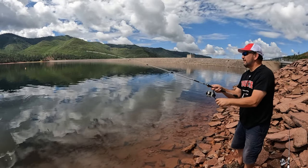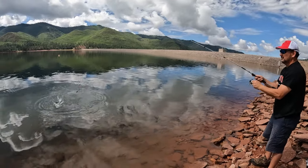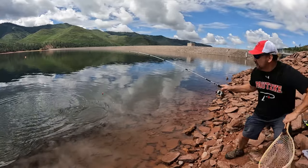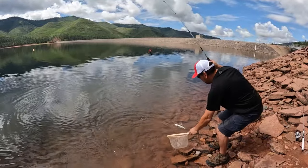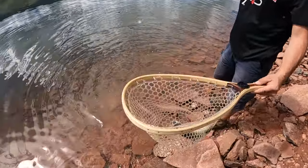This one is fire bait under a float. Floating bait with a float. And he's jumping. Look at that. Little fish, but I'll take it. Just trying a different method over here of actually fishing fire bait. And look at this. Uh-oh. Get in the net. Here we go. Nice little stalker right there.